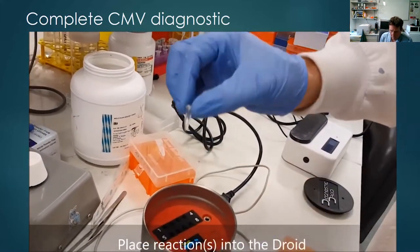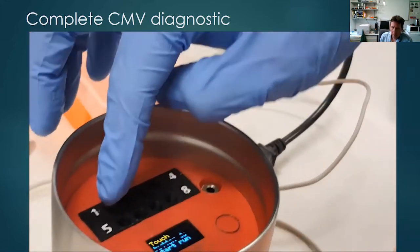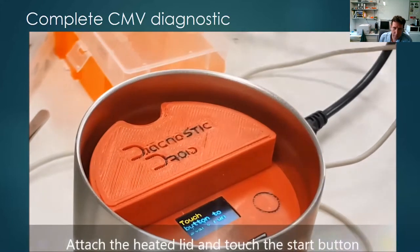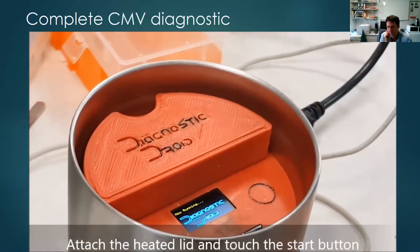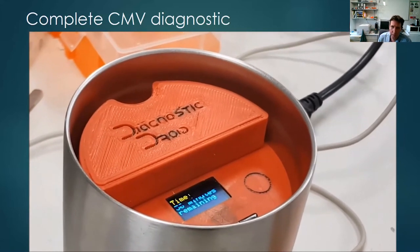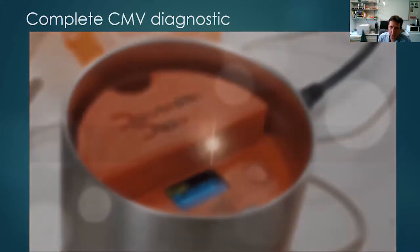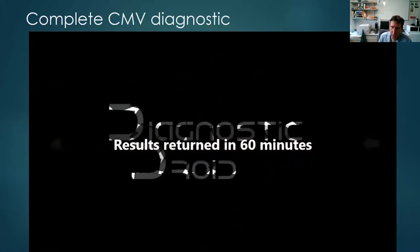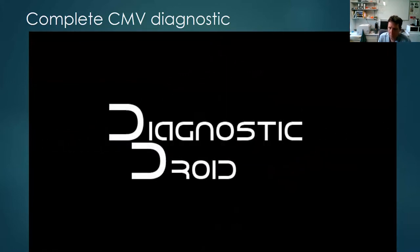Put the lid on, push the button, and that's it. So it knows there's one tube in there, and then tells you how much time to go. And that's it. So then your results will be returned. It'll tell you on the screen, it'll say this sample was positive or this one was negative. That's all you have to do. And so that's the idea. It's just super, super simple to use.